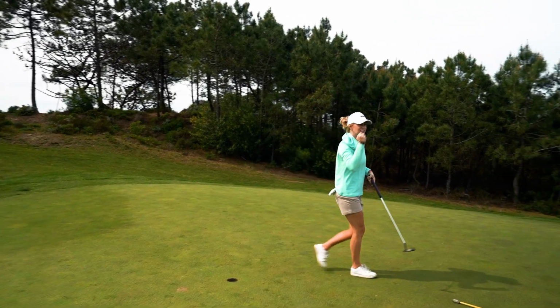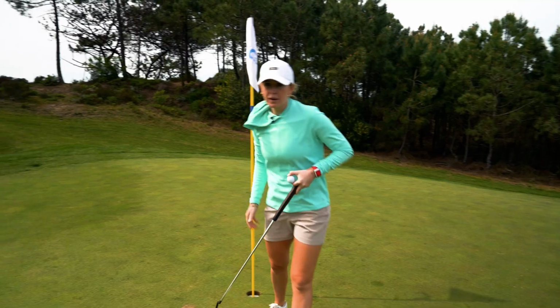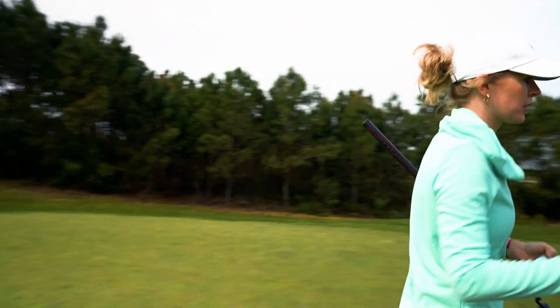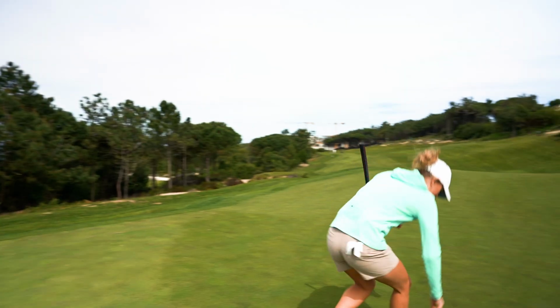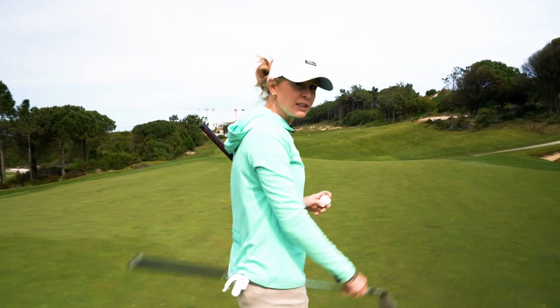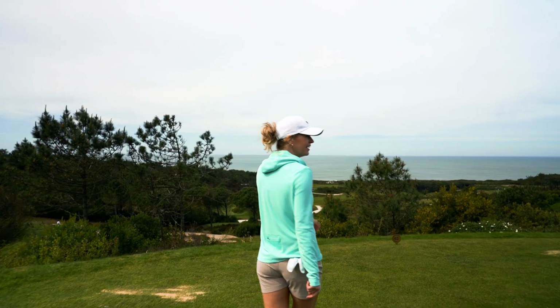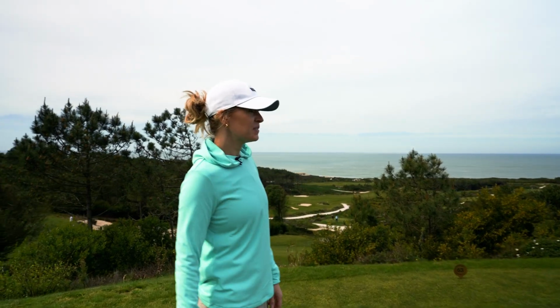Birdie. Yes. Back to level par. We are not in the red. We're in no man's land, but I'm happy level par because we've got a few holes left to go and I have an opportunity to try and sneak my way back to where we belong. Whoa, what a view. Oh my gosh.